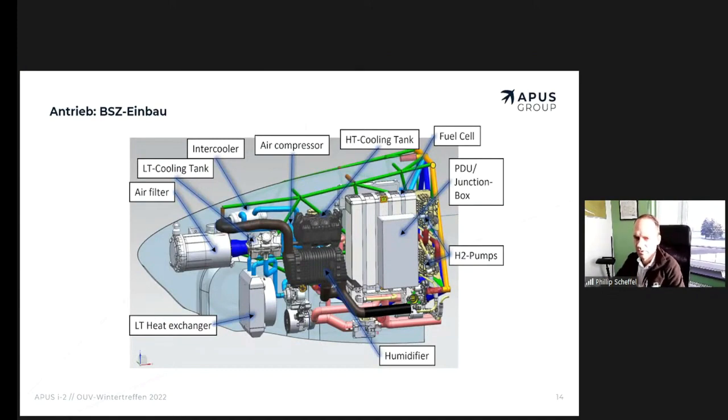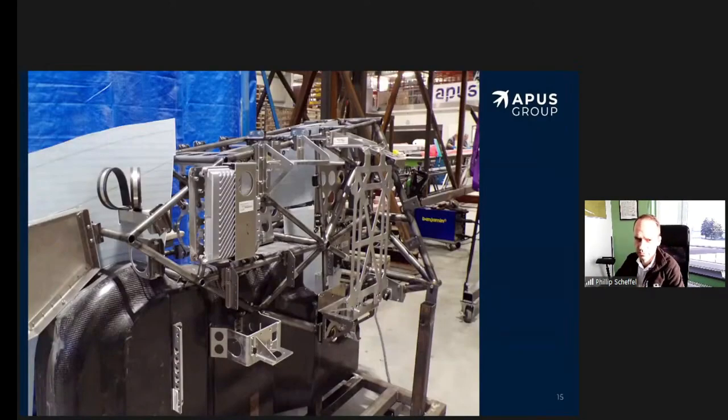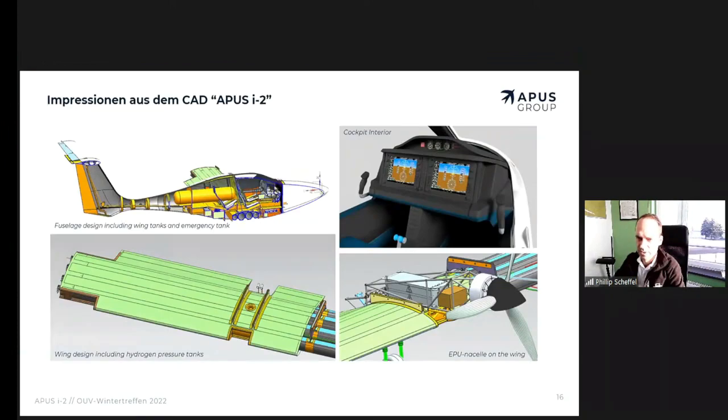Some more insights on the system of the aircraft. Here you can see the packaging of the fuel cell system in the APUS i2 nose part. So here you can see the MS-100 PowerCell fuel stack on the left-hand side. It looks the same on the right-hand side. So we have two independent powertrains, and all this system is repackaged by us. And this is also in prototyping right now. I just took this picture yesterday in the workshop. It is partly disassembled now because painting has to be done, and then we move on with the testing of the fuel cell system itself.